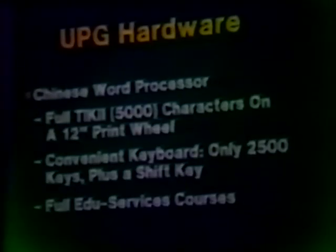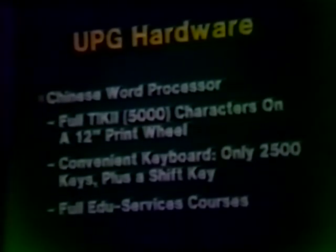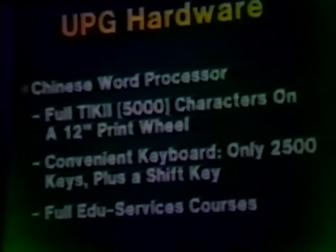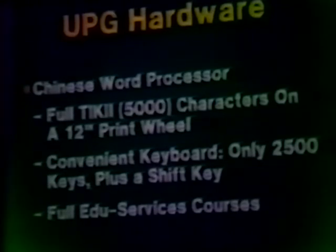Next, our Chinese word processor. It's got the full Tiki 5,000 characters on a 12-inch print wheel. And it's got a convenient keyboard, only 2,500 keys and a shift key. And of course, full edu services courses are available.